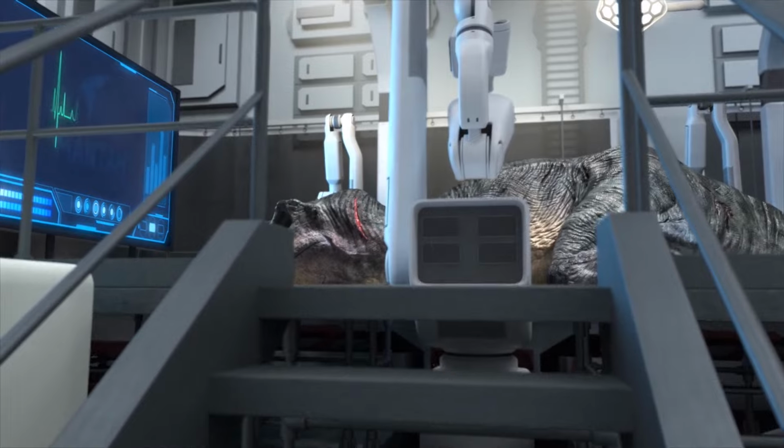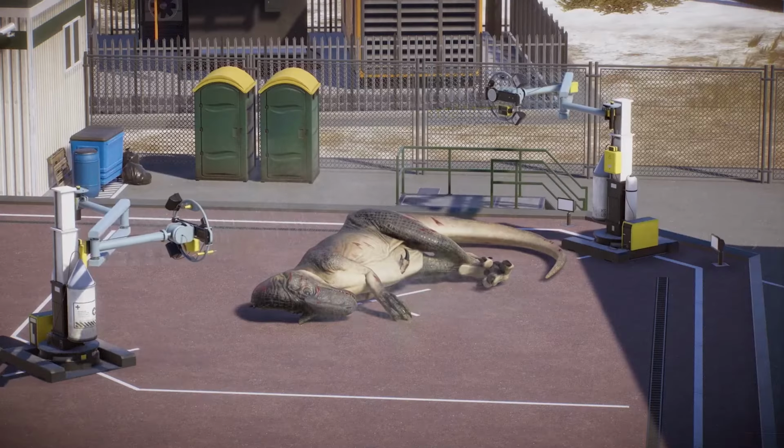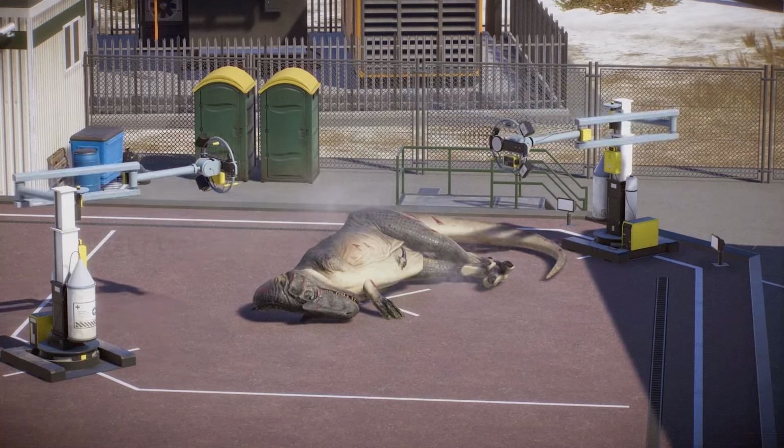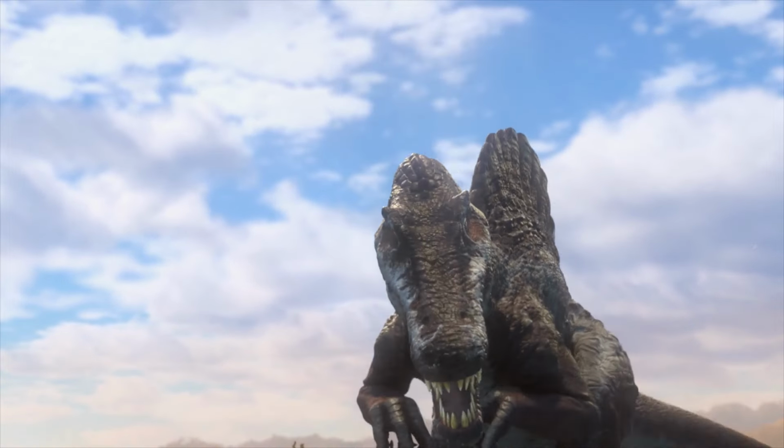The technology being used here to work on the injured Tyrannosaurus is similar in appearance to the tech used in the paleo-medical facilities in Jurassic World Evolution 2. And what do we have here? Yes, it's the Spinosaurus from Jurassic Park 3.